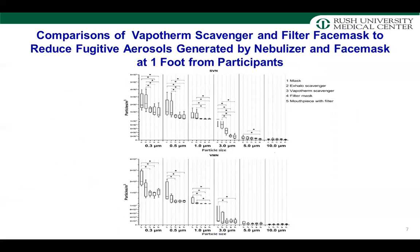These figures illustrate comparisons of the Vapotherm scavenger and filter face mask. Compared to an aerosol face mask alone, the filter mask reduced fugitive aerosol concentrations for small volume and vibrating mesh nebulizer. The Vapotherm scavenger also reduced fugitive aerosol concentrations for both small volume and vibrating mesh nebulizer.